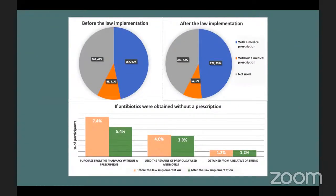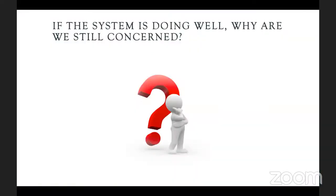At the bottom of this chart, you will see that for antibiotics obtained without a prescription, the same people who were purchasing from the pharmacy without a prescription declined from 7.4 to 5.4. But for using the remaining antibiotics, having them at home or obtaining them from a relative or friend, it is still the same. So we have corrected the pharmacy dispensing a little bit, but the population's attitude and knowledge are still almost the same. If the system is doing well, why are we still concerned?